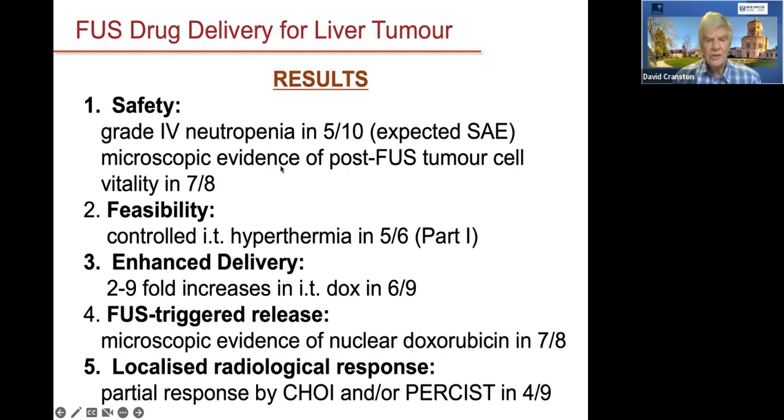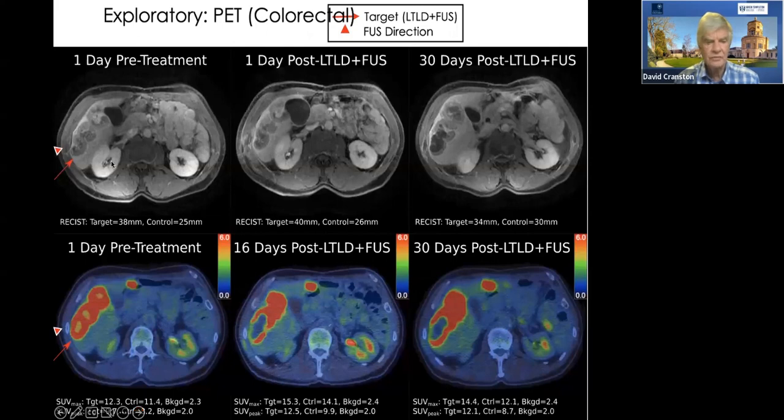So safety-wise, fine. We got neutropenia in half the patients. The hyperthermia was well controlled, and the drug delivery enhanced between 2- and 9-fold. And a very good radiological response. So it's quite interesting that doxorubicin is not particularly effective in colorectal cancer, but if you can increase the dose specifically to the tumor, then it does become effective.